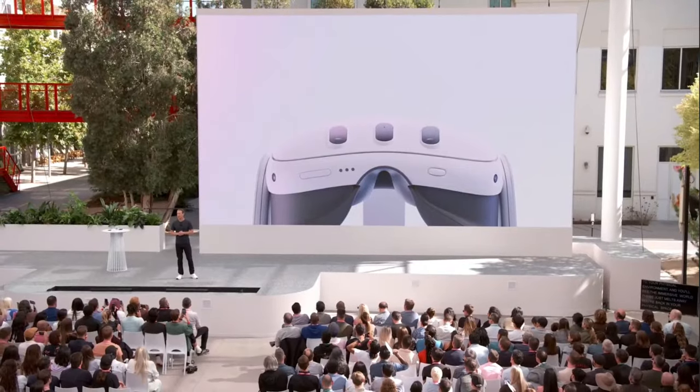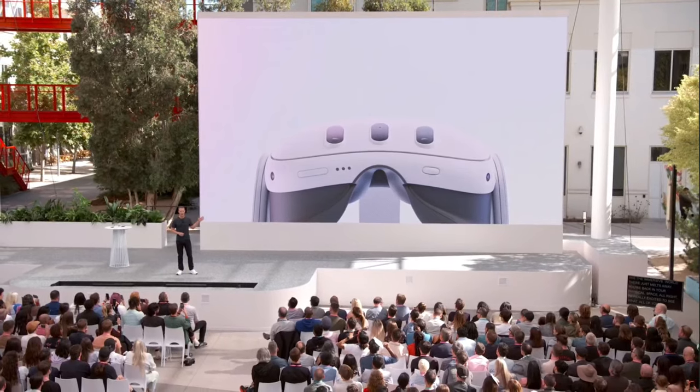All right, I'm really excited to see what all of you do with this. I'm really excited to get this in your hands. This is going to be a game changer and a big capacity improvement for these headsets.